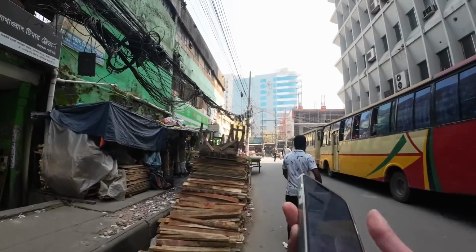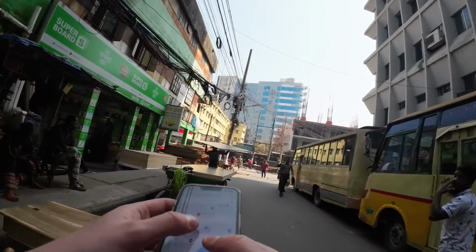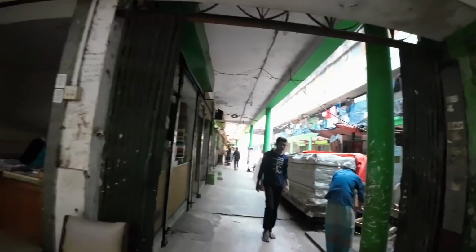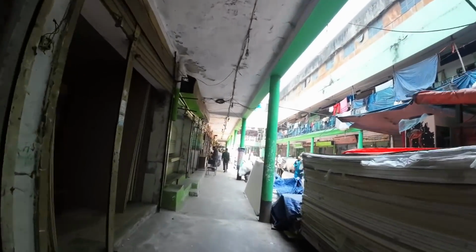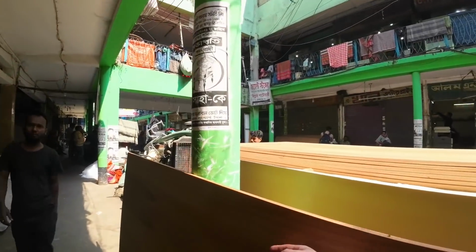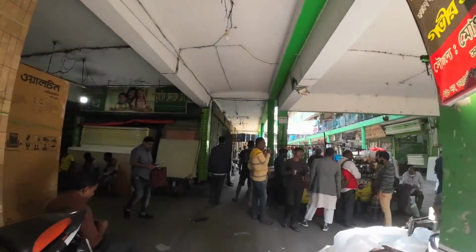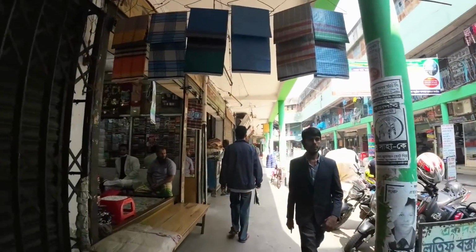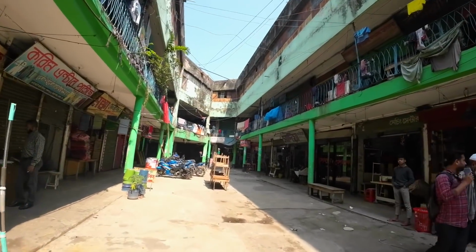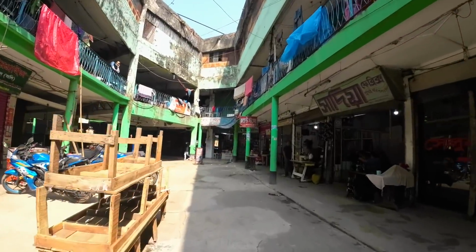All right, let's see. Gotta find the right spot. I think I should go in here. So apparently this is a wholesale market, so a lot of this stuff is wholesale, all the wood, but there's apparently a food part, food and seafood, like a fish market, so let's see. I feel really weird talking right now because it looks like I'm talking to myself since I'm not holding anything. Oh well.